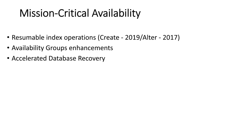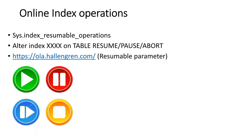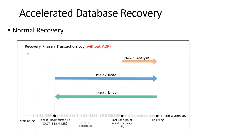Okay, this is about the index operation, and this is due to the classic database recovery. That's how SQL Server is by design, and that's the method that has been running for 25 years, pretty much. That's a lot of time. Anyway, with the regular recovery, that's how pretty much Oracle works. That's how MySQL works. That's how every relational database engine works, pretty much.